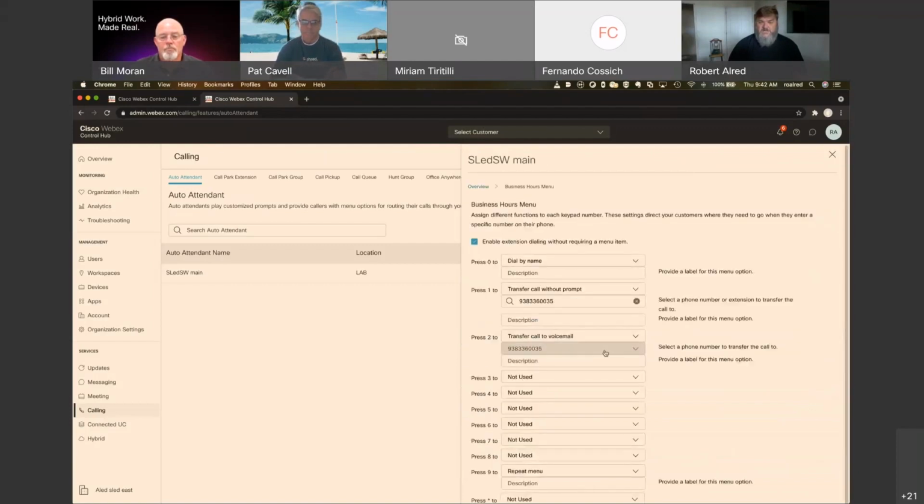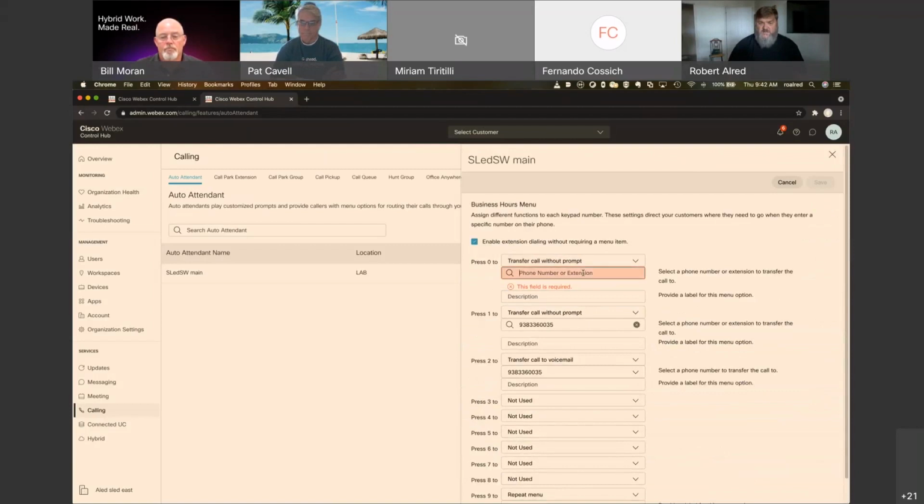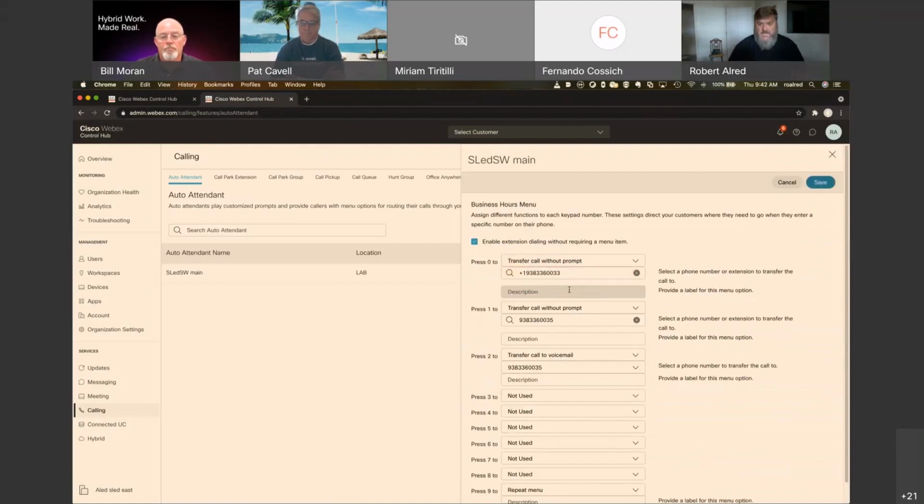I'll show you the menu here real quick. So when you want to set up the menu, you have an easy option: I want to transfer this without a prompt. And where am I going to transfer this? I'm going to transfer this to Barney Rubble. And so if somebody dials 0, they're going to go straight to Barney the executive.